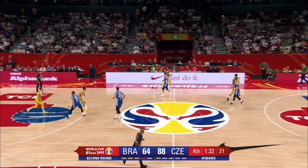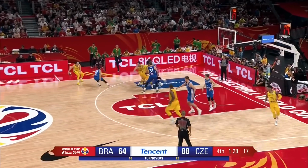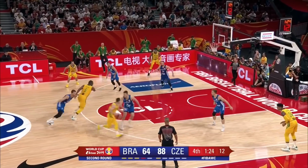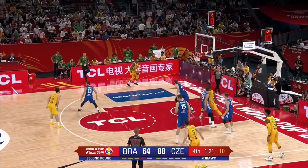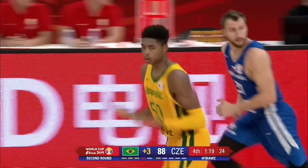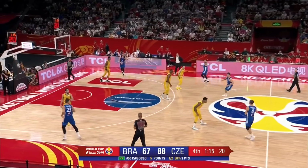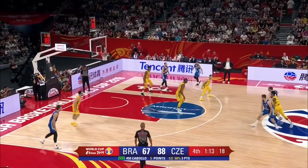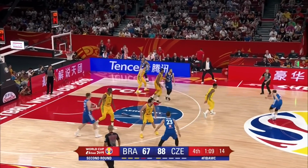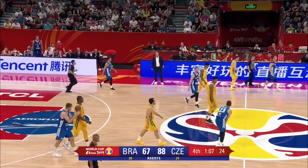Final minute and a half. Brazil down by 24. These two about to level up their win-loss records. Cross court to Caboclo from the outside, buries it. Brazil still aware that each and every point could make the difference in a tie. If it's a 3-way tie, of course. If these two are tied, then Czech Republic would win it on the head-to-head after winning this game.